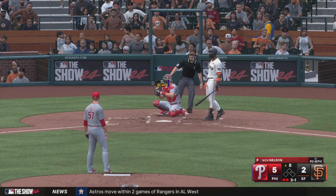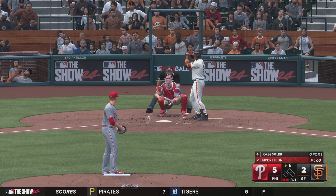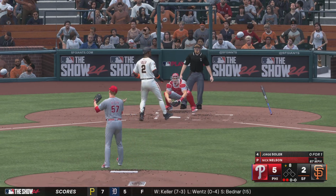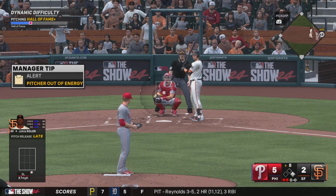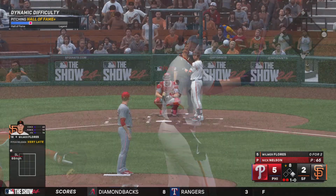Next pitch is outside. The Phils leading by 3 near the bottom half of the 8th inning. And it's ball 4. He missed down low. Well, a good day for the on-base percentage right there. Walk number 3, and the free bags keep on coming. You down with OBP, Booth?